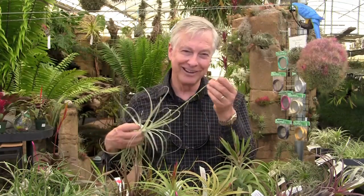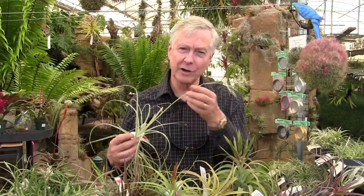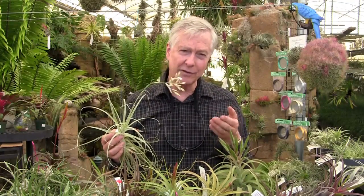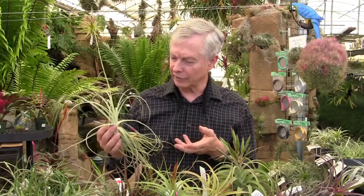Now, it's too bad that you don't have a perfume like this, but the flowers of straminea are very fragrant. When a flower on a Tillandsia is fragrant, it is moth or butterfly pollinated in nature rather than pollinated by hummingbirds, like most of them. Most of them have bright colors attractive to hummingbirds. There are those that have a great scent, and then they pull in the moths and the butterflies to pollinate them. So straminea, this is a rather small one for what they can be.